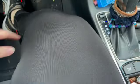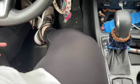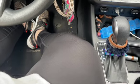Here's a little bit of an up close shot of these. It's more like a smooth, silky performance material, I guess. Seamed on the side, you see. They're great. Like I said, I'll link them so you guys can check them out. They're not bad at all. But yeah, I'll put that down below.